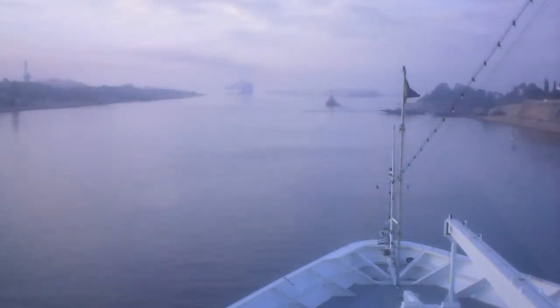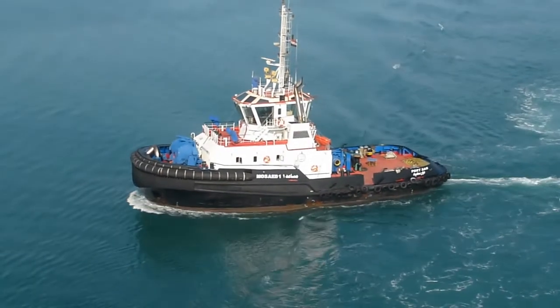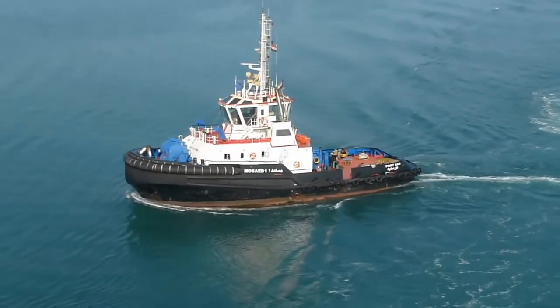Ships travel about 10 minutes apart and must be accompanied by tugs, which seem to do little except generate extra revenue and add to the traffic that locals must avoid as they go about their daily business.